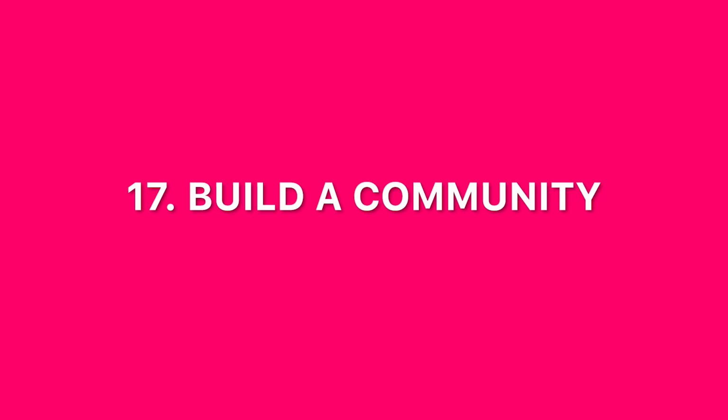Tip number 17 is to build a community. There's no point in having a following if they don't actually engage with any of your content. The best way to build a following that does engage with your content is to treat your followers like a community. When someone follows you, treat it like they've just joined your club. One of the best ways to do this actually takes very little effort, but so many people don't do it.